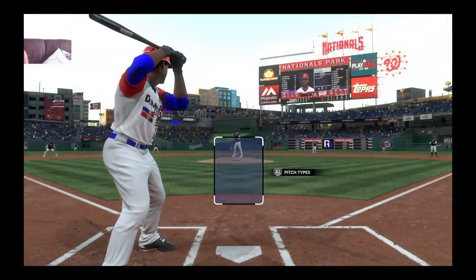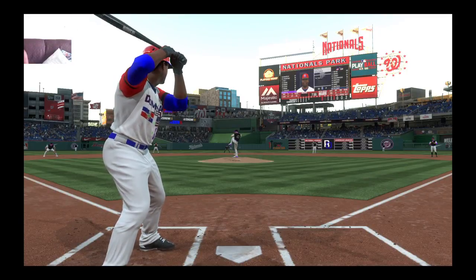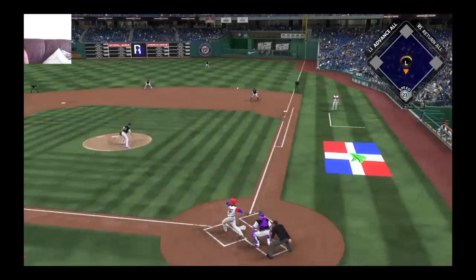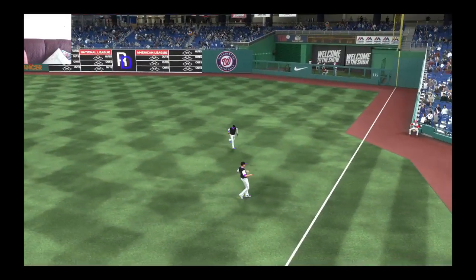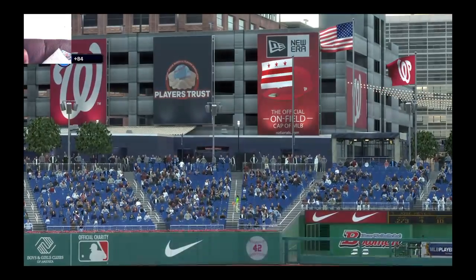Digging in for his second at-bat, Edinson Volquez. Flied out in his first at-bat, so making 0 for 1 so far. Hit the other way out toward right field. LeMahieu is there, and it's a very quick inning.